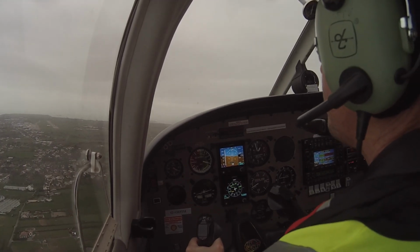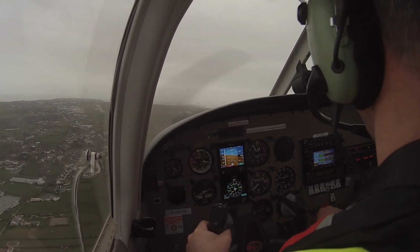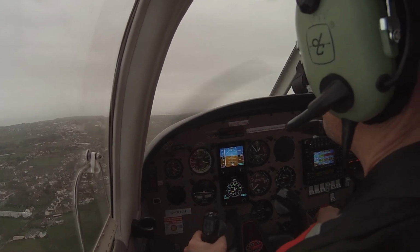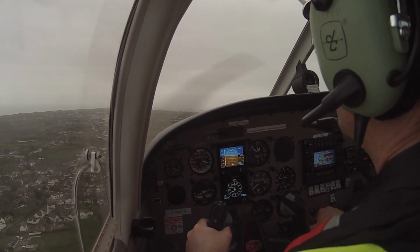This one, you had a little bit of turbulence coming down. Try to imagine the controls like stirring a thick pot of honey and you're only allowed to do small movements. That's it, that's nice.